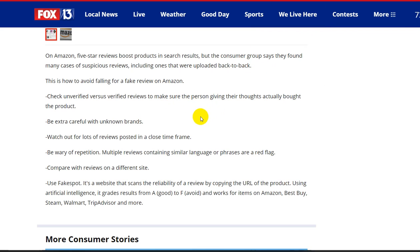What they also say is, be careful with unknown brands. Yeah, that's true. I think unknown brands, a lot of Chinese brands, probably have more faked reviews than premium brands. I'm not sure if premium brands are really doing faked reviews. I think probably not, or they hide it better. So watch out for lots of reviews posted in a close time frame. I will get back to this. Sometimes it's difficult to find, but there's a tool, and I will show you what you can do.